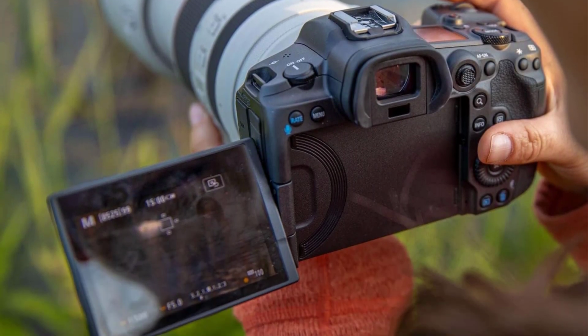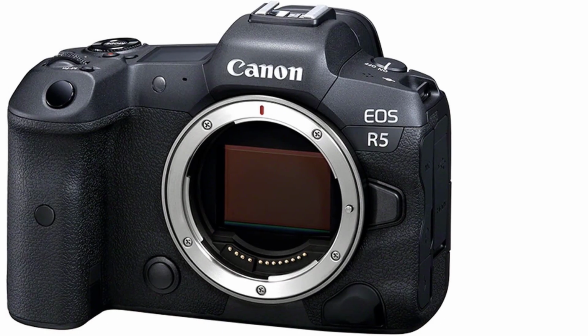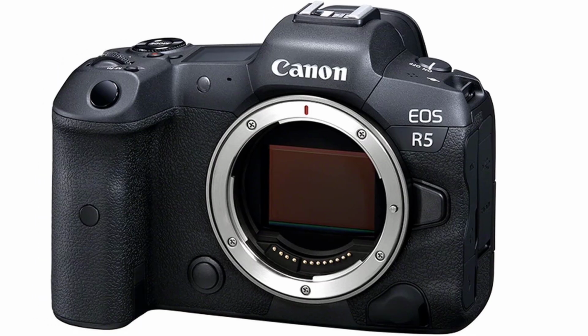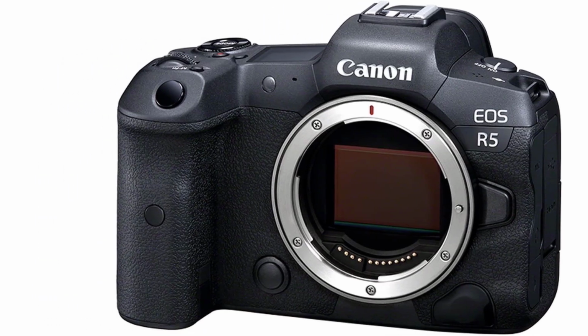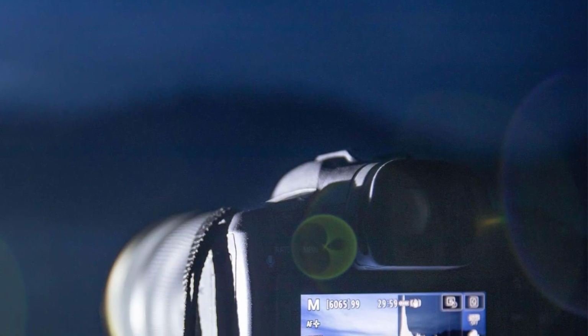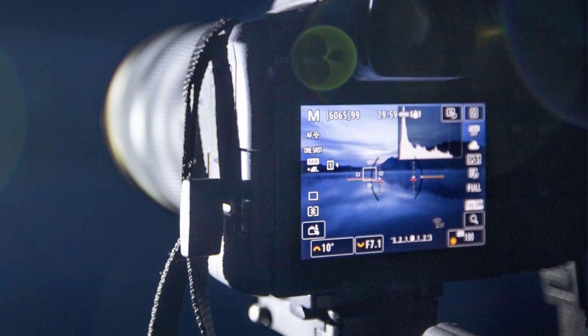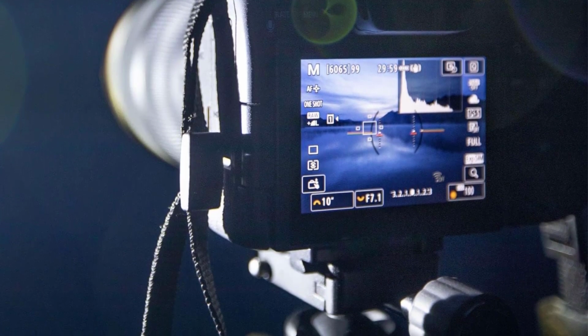The EOS R5 also excels in video capabilities, supporting 8K RAW recording and 4K video at up to 120 frames per second with autofocus. Additional features include sensor shift image stabilization, multiple aspect ratios, and compatibility with Canon RF mount lenses, making it a versatile tool for professionals.